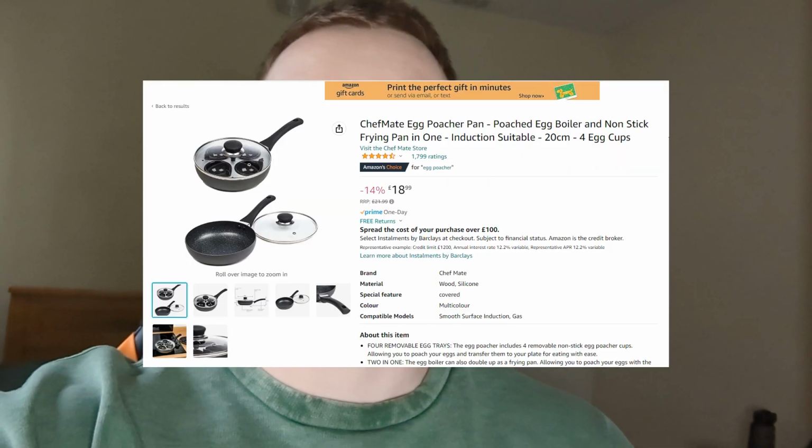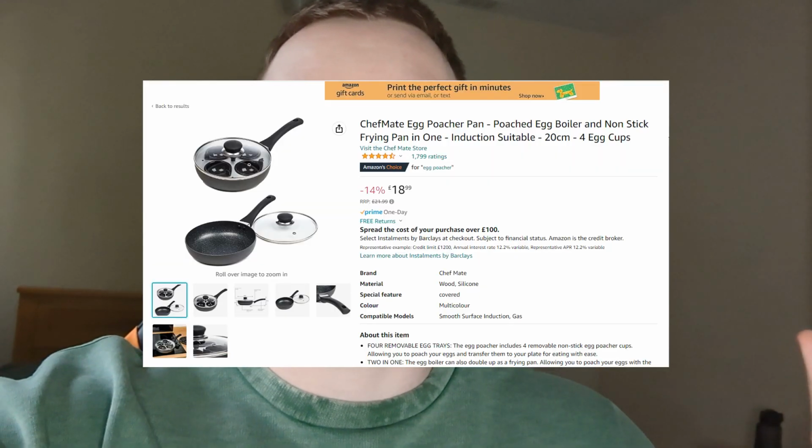Alright, so the first meal, as you just saw on your screen, is poached eggs on toast. Guys, if you don't have a poacher like you saw in the video, I'd 100% recommend getting one. It's so much easier to poach your eggs in there than trying to do it in a pan full of boiling water. Definitely invest in an egg poacher.